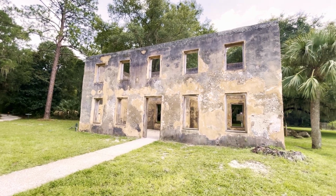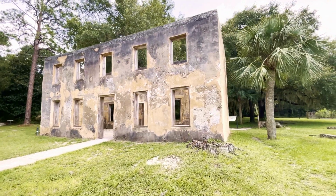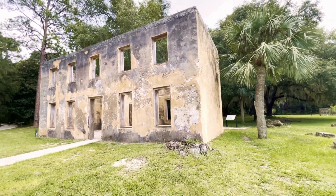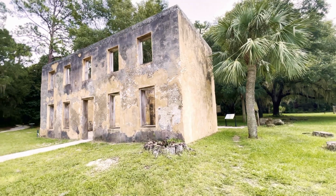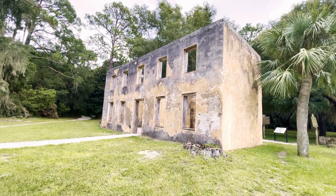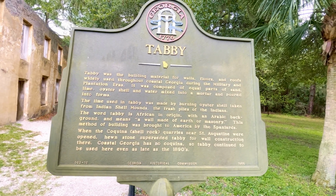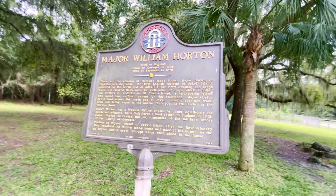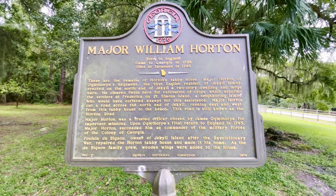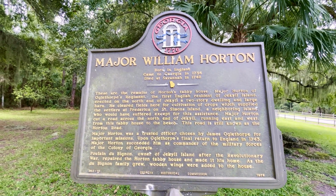This is the oldest tabby structure in the state of Georgia. And it's the very first structure that was built on Jekyll Island. So there's a little bit of history on tabby, and a little bit of history on Major William Horton that lived here.